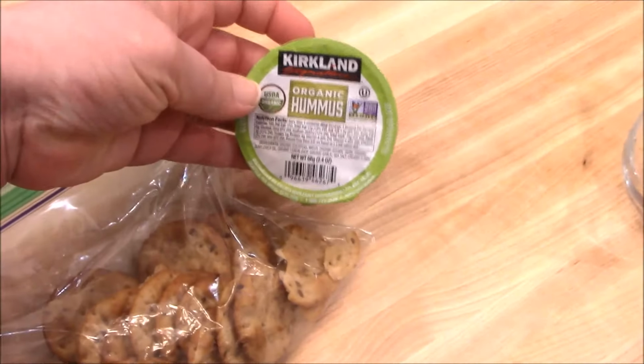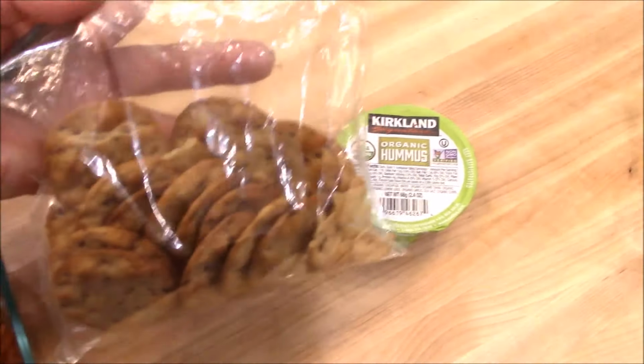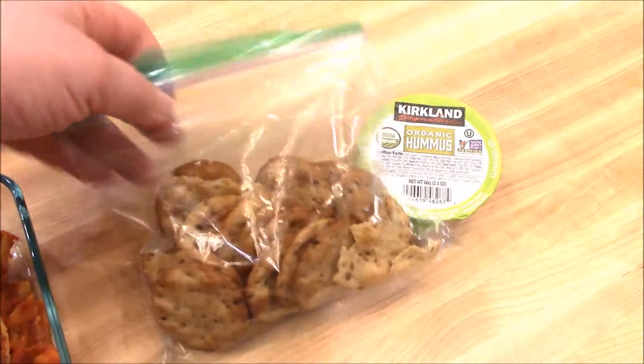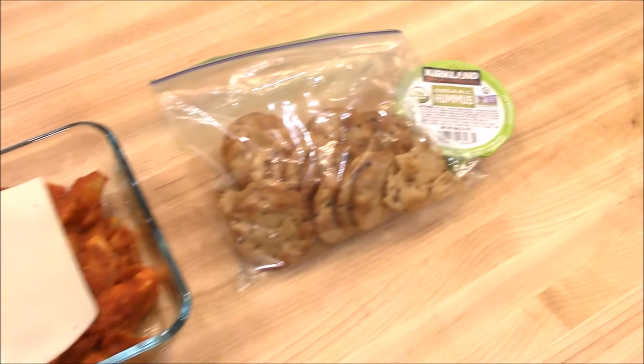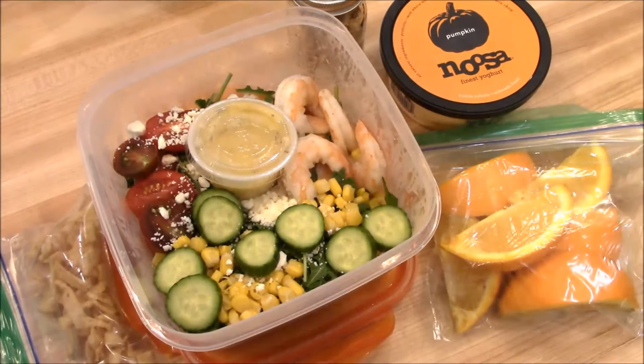And then for a snack, I'm just taking some of the Kirkland organic hummus cups along with some whole wheat pita bite crackers from Trader Joe's. So that is what I am having for breakfast and lunch today.